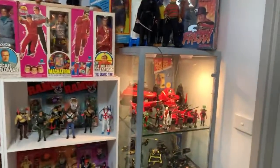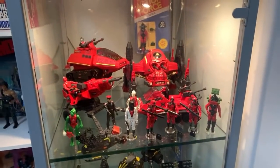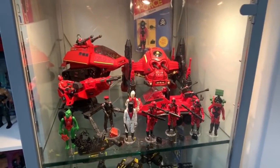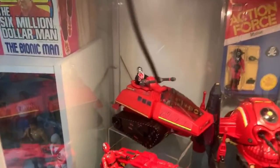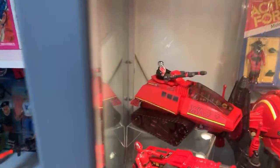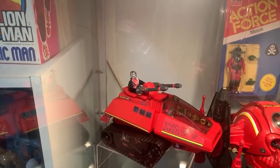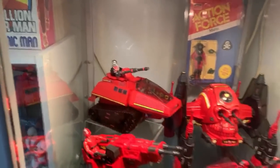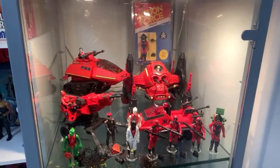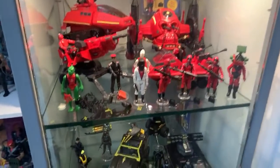All right, well, let's show you guys the Action Force collection, because this wasn't in the last collection tour. So I've got my shelf of Red Shadows there, which is pretty much complete. The only thing I didn't have when I made the last video was, let me move Zorro's whip out of the way, a Red Jackal, and I've now got one courtesy of my buddy Gary Atkinson. He sold that to me, but asked that the funds would go to the Australian bushfire relief effort, so he sent it to the Wildlife Rescue Organisation.